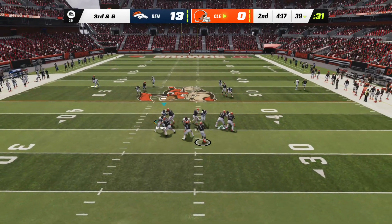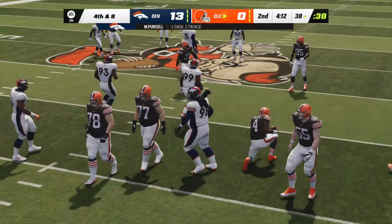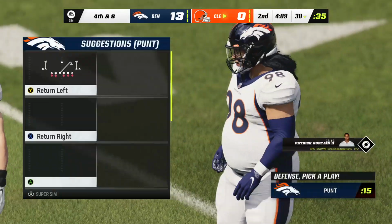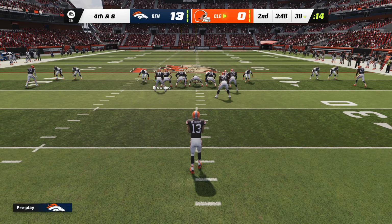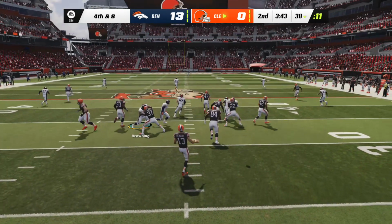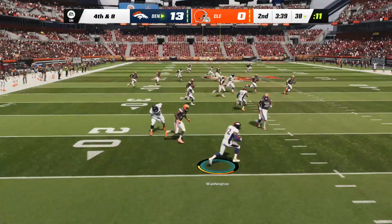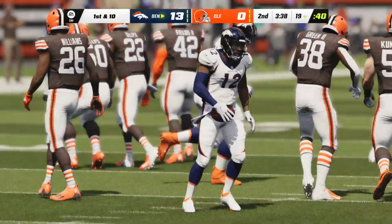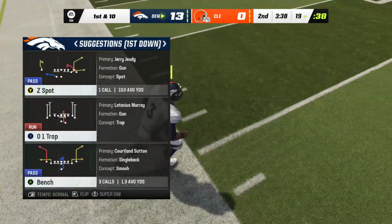Throwing on 3rd down, Watson. And he can't get rid of it. He's taken down. Mike Purcell able to drop him for a loss of 2, and that will bring up 4th down. Here's Corey Bojorquez now to punt this one away. This is taken at the 15. 43 yards on the punt, return of 4, and the Broncos take over, 1st down and 10.